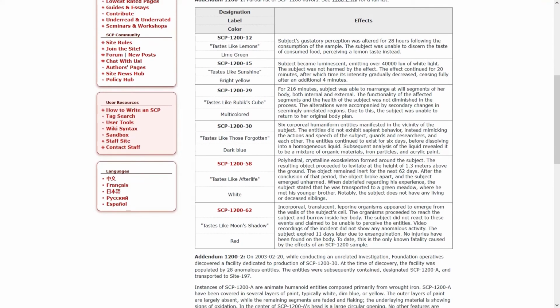Tastes like Rubik's Cube, multicolored. For 216 minutes, subject was able to rearrange at will segments of her body, both internal and external. The functionality of the affected segments and the health of the subject was not diminished in the process. The alterations were accompanied by secondary changes in seemingly unrelated regions. Due to this, the subject was unable to return to her original body plan.